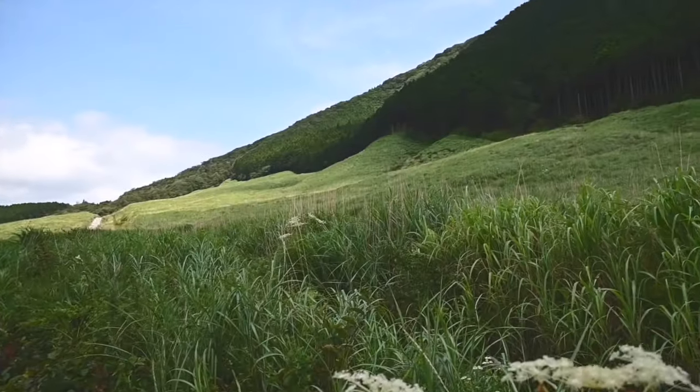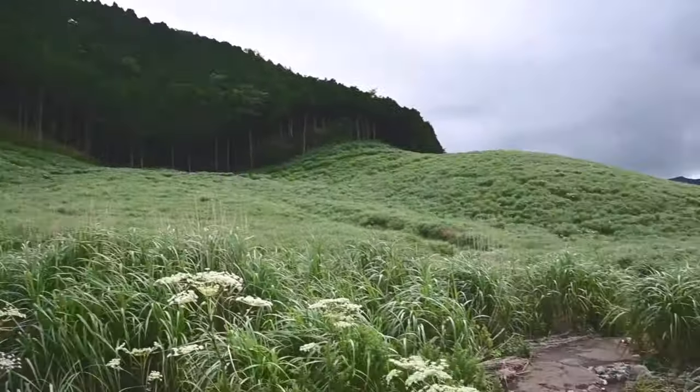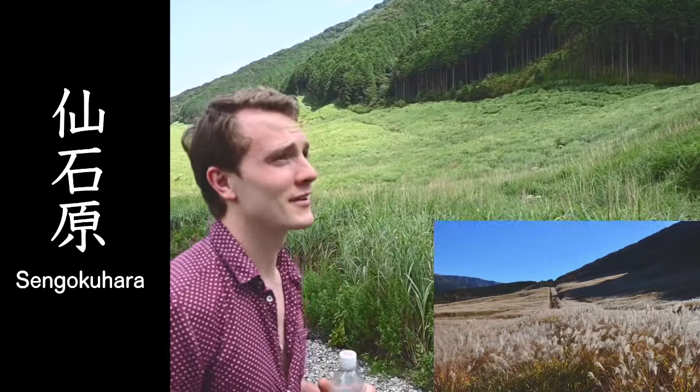Alright, so we had just arrived at Sengokara, which is a place about 30 minutes from Hakone Station that's filled with a special type of grass called susuki. So it's mainly known for its beautiful views of the surrounding nature and everything, and I can attest to that. It's something else. It's quite crazy. And during the autumn time, it's in bloom with a special type of grass that looks really awesome. So just here to enjoy the view.